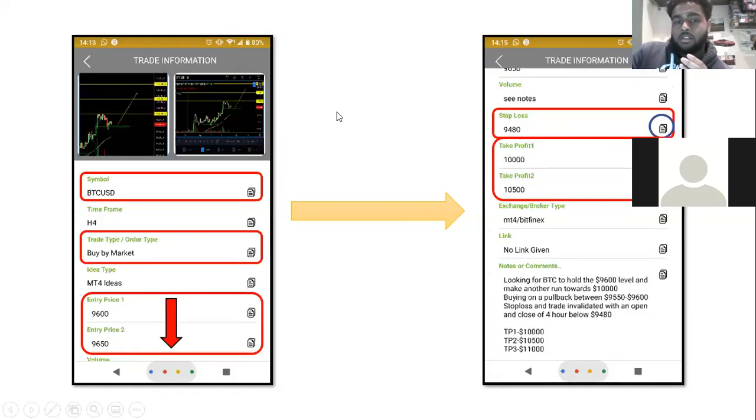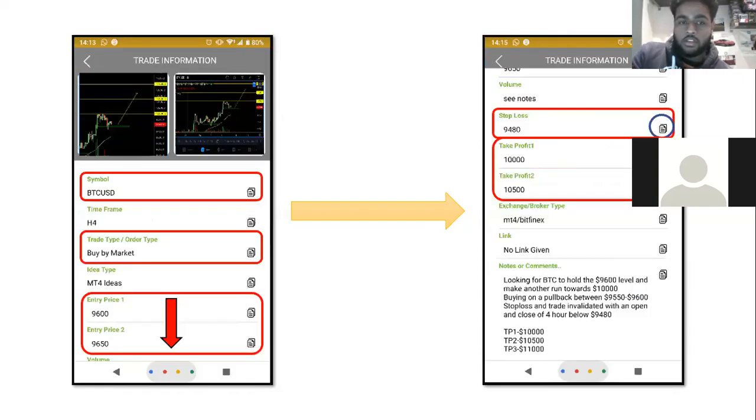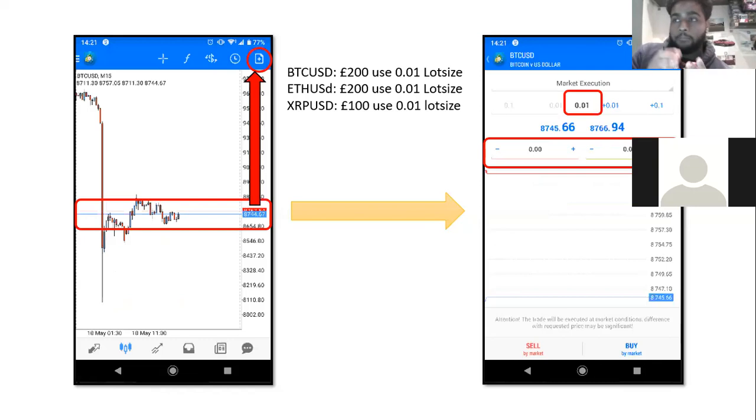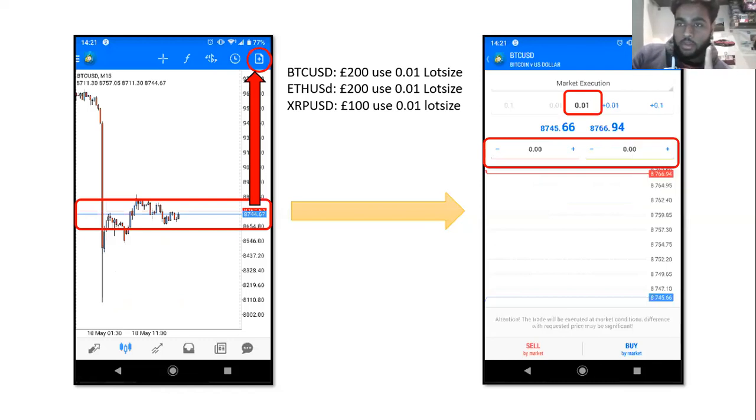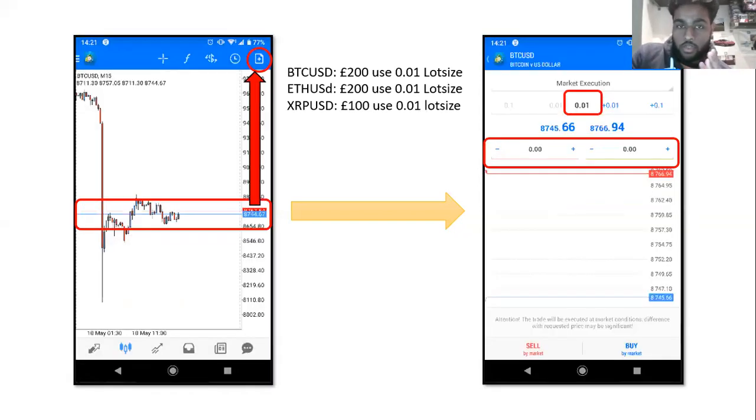And then lot size wise, Casa recommends for the minimum. Okay, cool. So for Bitcoin, every dollar Bitcoin moves, it's 1 pip. If it moves $400, that's 400 pips, right? Like from 9.6K to 10K, that's $400. So it moves 400 pips, right? For Ethereum, for every dollar that moves, 10 pips. For every cent Ripple moves, that's 100 pips, right?